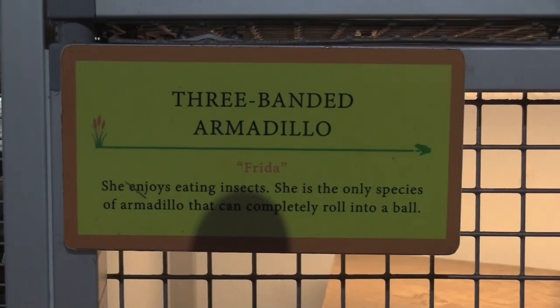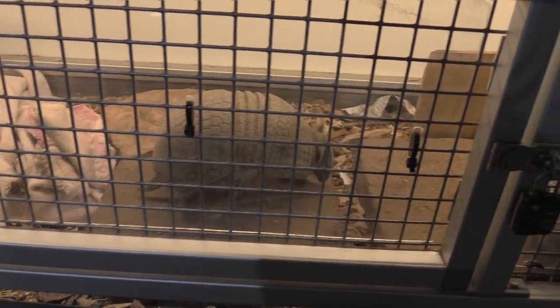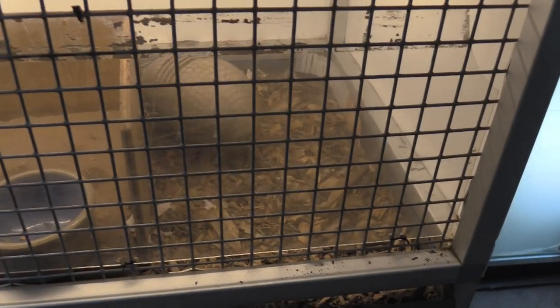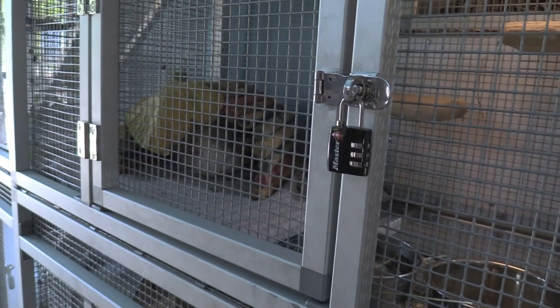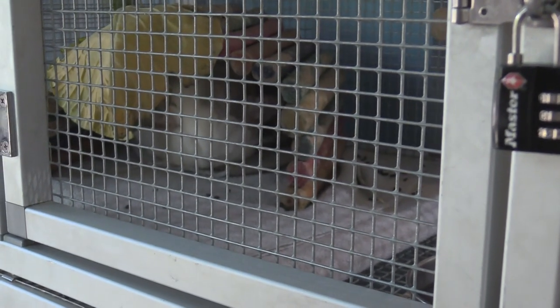Right up there. Yeah, three-banded armadillo. Hey, there it is. That's a three-banded armadillo. Oh my god, it's so cute. Got some chinchillas. The chinchilla is right underneath the little log.